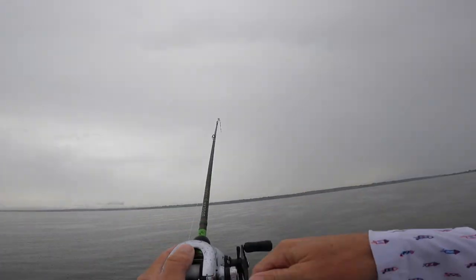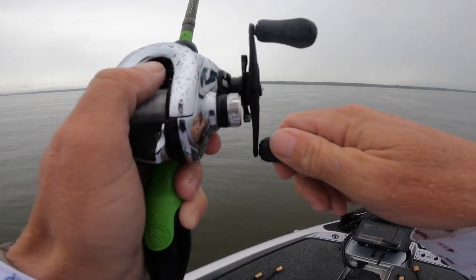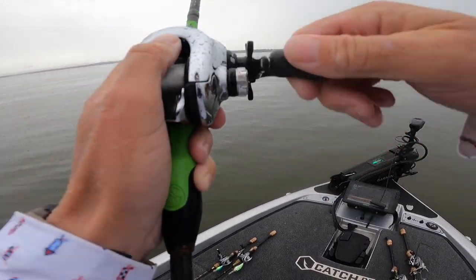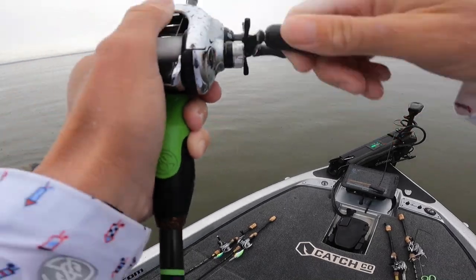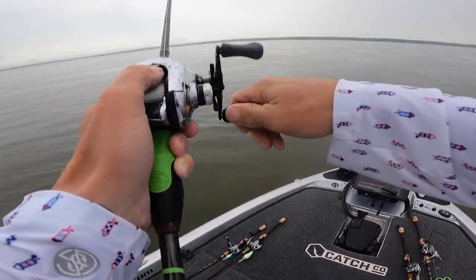Big striper on a little lure. Oh my goodness. This guy absolutely boiled on it. I'm on that hound. And now that we're out here in over 20 feet of water, there could be some megalodons lurking in the deeps.